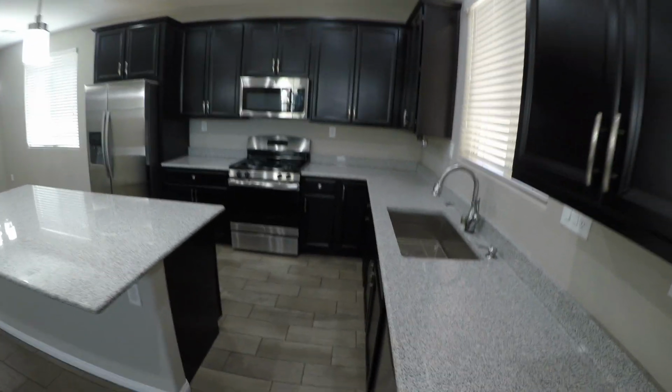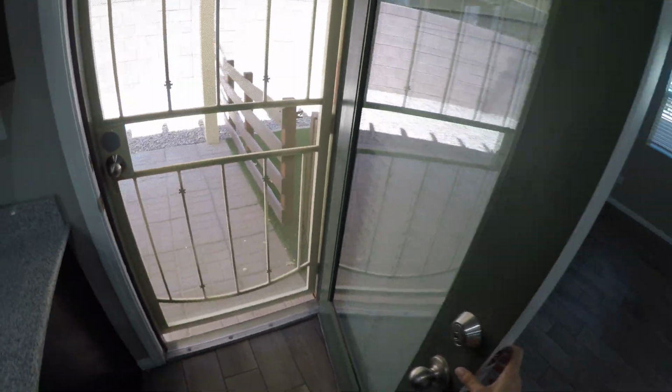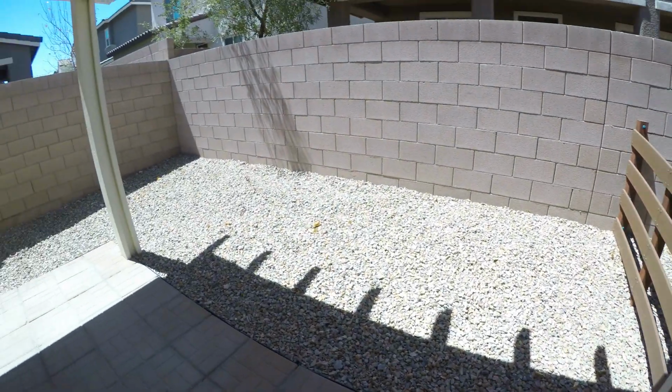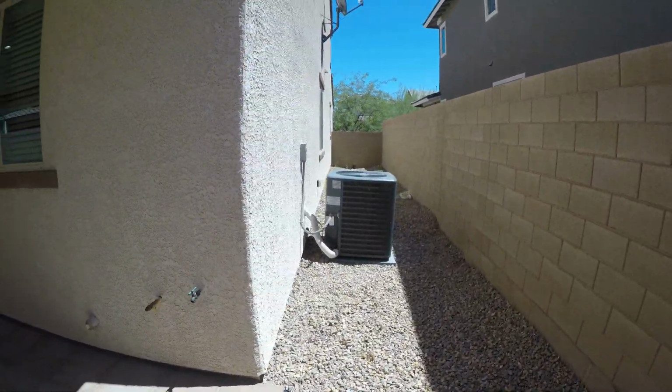Everything's beautiful. Undermount farm sink, gooseneck faucet, space saver microwave, stainless everything. Screen door on the back, no deadbolt. So this would not have to be rekeyed unless the property manager specifically asks for it. And this is only a deadbolt. Only the deadbolt has a keyhole. So right now we're looking at a new deadbolt on the front door, one rekey in the garage, and one rekey on the back door.